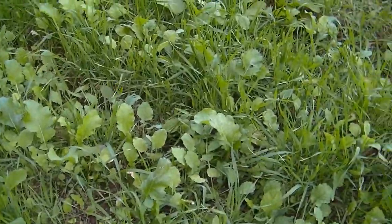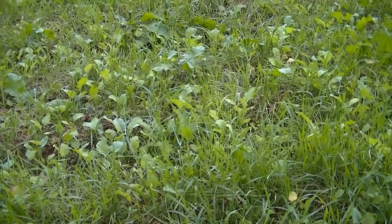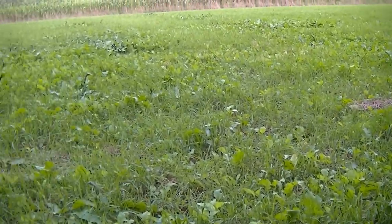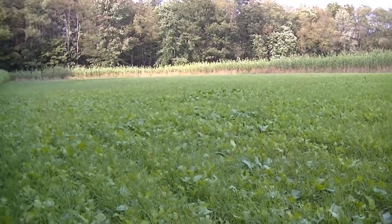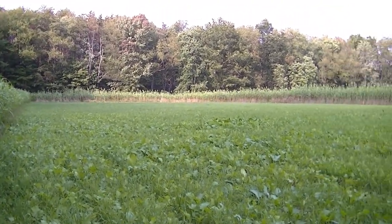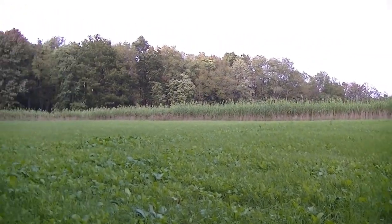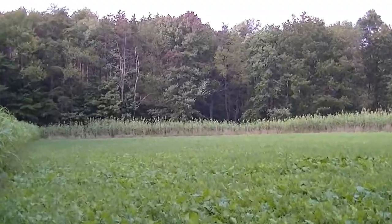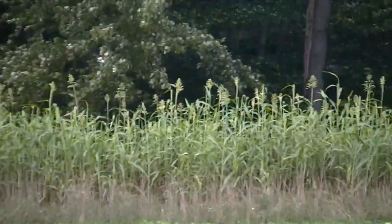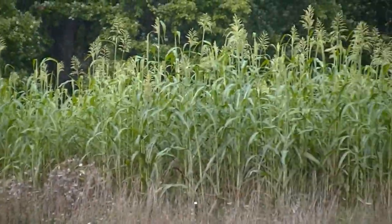And what do we have? We have tons of winter wheat and Showstopper from Domain, which is a lot of brassica and rutabaga. This plot worked out exceptionally well. You can see how high the screen is down there. I mean, we're talking 10, 12 feet, all along this.